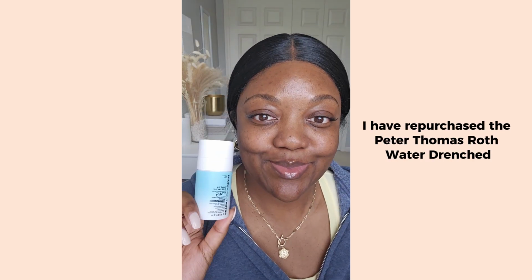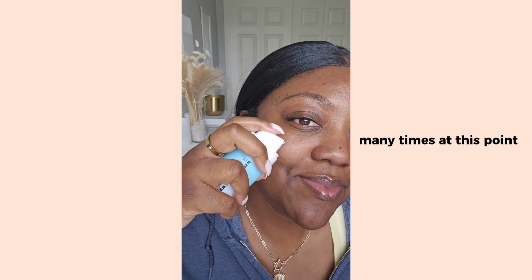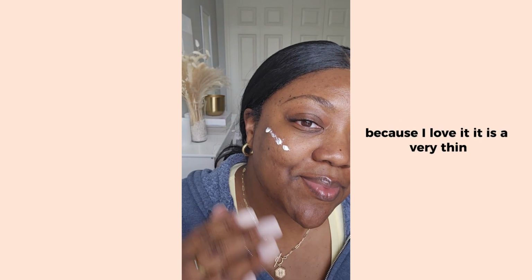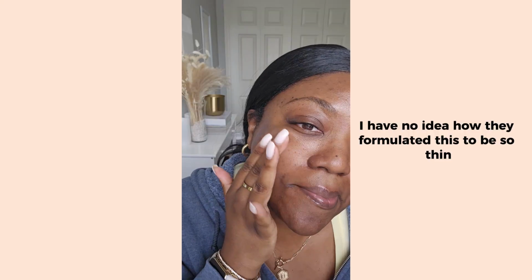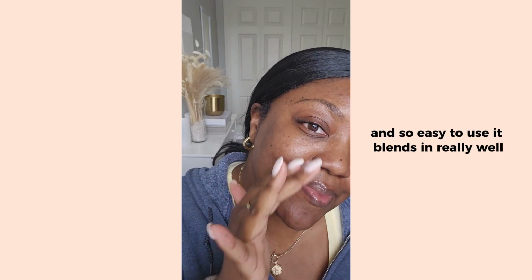I have repurchased the Peter Thomas Roth Water Drench SPF 45 Hyaluronic Cloud Moisturizer many times at this point. It's been at least 5+ years of me using this product because I love it. It is a very thin, lightweight moisturizer with SPF. I have no idea how they formulated this to be so thin and so easy to use. It blends in really well.